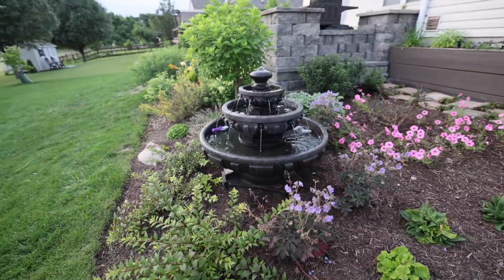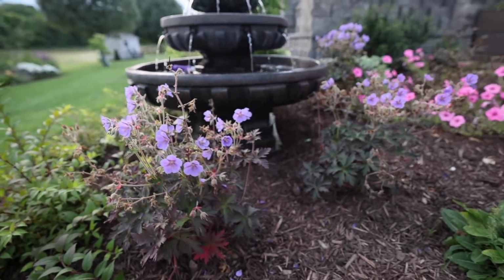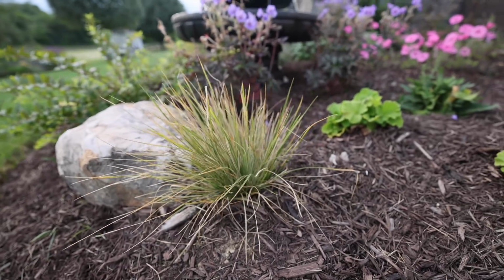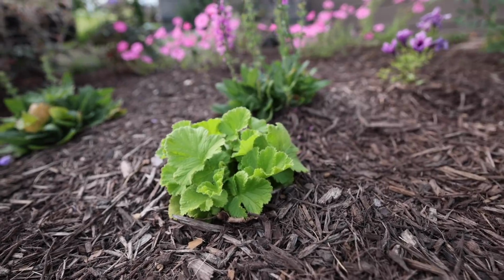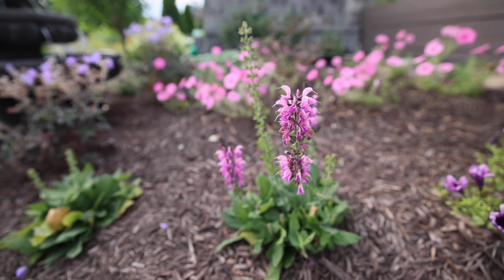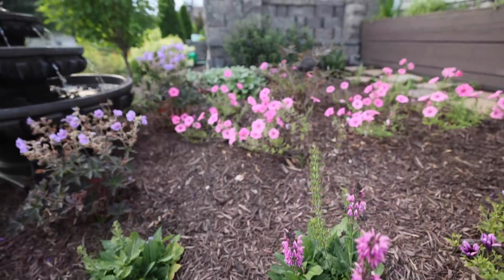These are Boom Chakalaka geraniums. They are a beautiful blue flower, and then we have a grass down here. It's called Northern Lights. It gets a little bit of a pink tinge to it later in the season. These are Geums, which are not doing a whole lot yet. They were tiny, tiny plants I got. And this is back to the fuchsia salvia, which I had cut back after I planted it, and I'm just now getting some rebloom out of that.